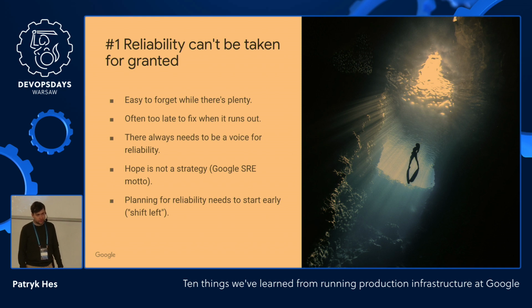There is also this famous idea from the DevOps philosophy that you should shift left the planning for reliability. So the sooner you start thinking about reliability when developing your service, the better. Let's imagine that you develop a service that didn't have any reliability voice when it was designed, right? There wasn't anybody concerned about reliability when designing it.